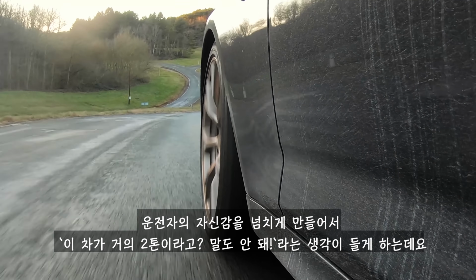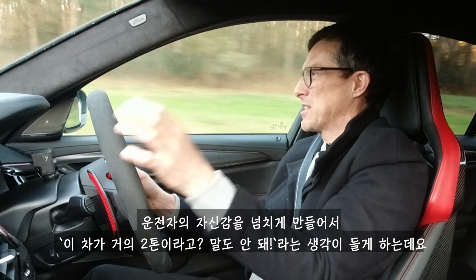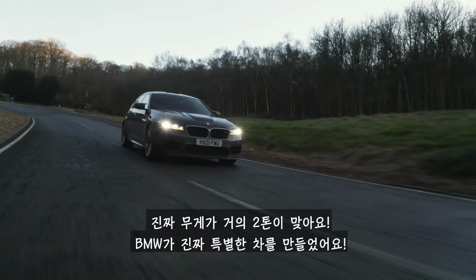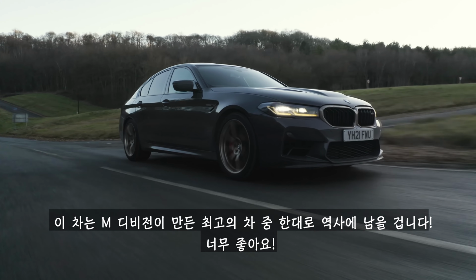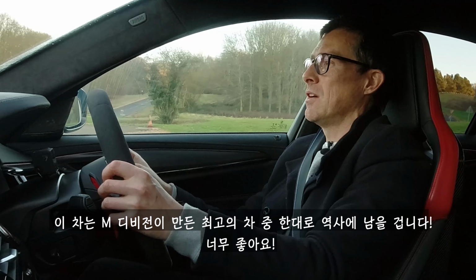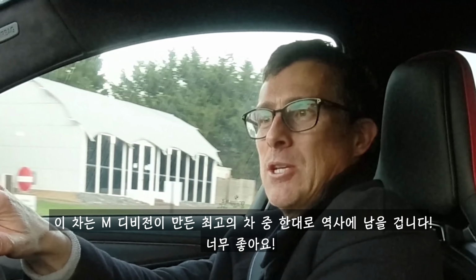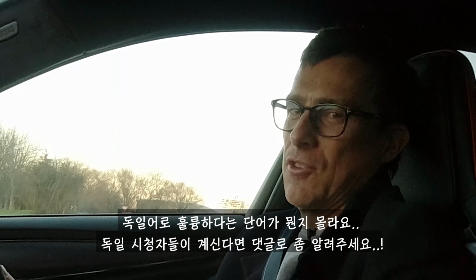It gives you so much confidence. It makes you think, really, is it almost 2 tons? This thing can't possibly be. But it is. BMW, they've created something special with this. It's going to go down in history for being one of the very best from the M division. Das ist gut, ja. I don't know what's brilliant in German. If you're German, let me know.